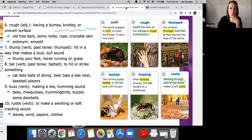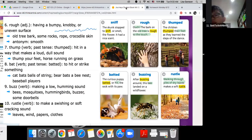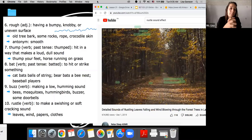Should I find one of leaves? Those were all papers. Okay, let's see what this one is. Hey, that's a rain sound. No, this is like leaves, like a windy day in the forest. You hear the wind and the leaves rustling? Oh yes, I have heard that. How about a plastic bag? Plastic bags can rustle. Yep.